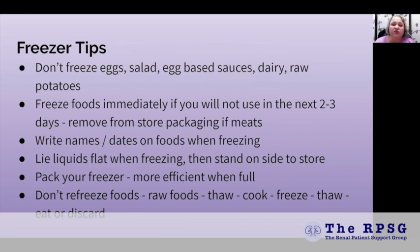You should freeze foods immediately if you're not going to use them in the next 2 to 3 days. So when you have leftovers and you know you're not going to eat them in the next couple days, you should immediately package and freeze them, and write names and dates on the food when you freeze them. A lot of food looks very similar when you're getting it out of the freezer, so it's important to know the date you put it in there and the name of what it was. And with meats, you should remove them from the store packaging and repackage them in a bag, instead of freezing them in the store packaging.